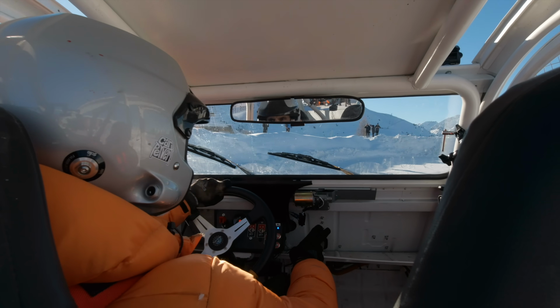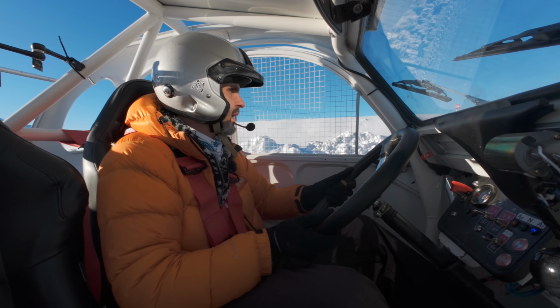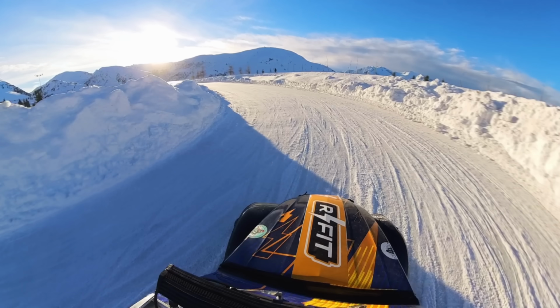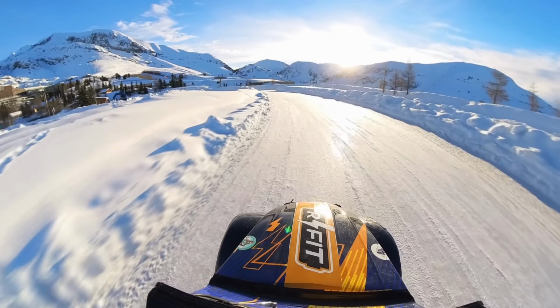It still has the 2CV gearbox. This is definitely the slowest motorsport I've ever taken part in. That's not to say it's not the most exciting, because I think it might be. Because even on studded tyres, it's slippery. You can see it's got a real sheen on it, the ground.